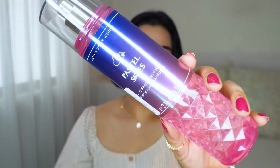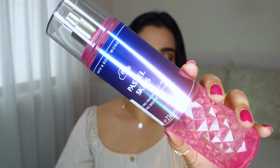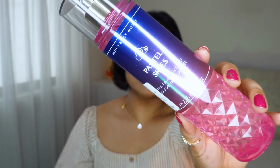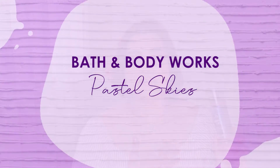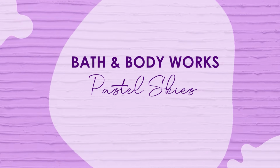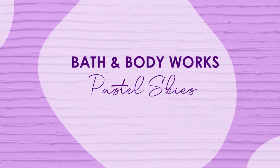I have been going crazy for this fragrance, and that is Pastel Skies from Bath and Body Works. I just cannot mention it enough. Pastel Skies is a mix of toasted coconut, that's what I'm personally feeling. I've not looked into the notes. For me, it's toasted coconut and some spun sugar with a lot of warmth to it.